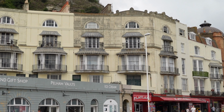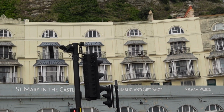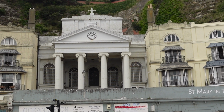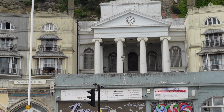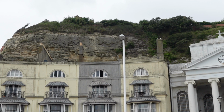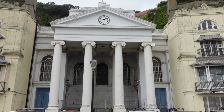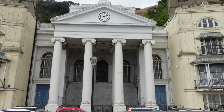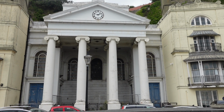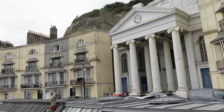This has to be one of the more fashionable buildings here on the seafront at Hastings. Particularly with that Roman style frontage there. And it's also in the shadow of the castle. And there's a close-up of the Roman style architecture, or maybe it's Greek, but the clock at the top there is showing the right time, 10 to 2 in the afternoon, although the buildings around it seem to be in need of a little TLC.